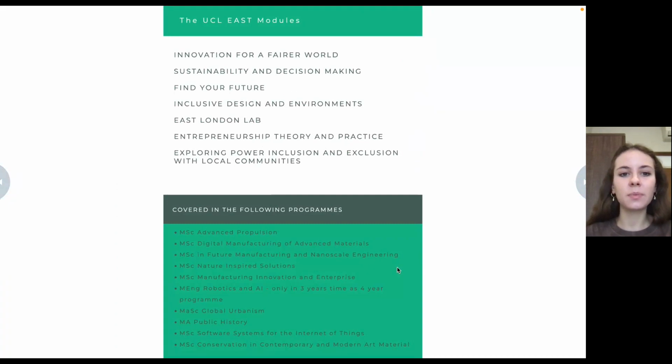Moving right along, I want to spend a little bit of time talking about the UCL East modules. So the UCL East modules are a suite of 7 modules which are new, and they were designed specifically for UCL East. In fact, even I myself managed to contribute to that design because I did some research with current students into their opinions and their preferences so that the modules could be the best they can for the future cohorts. And if you're interested, I can also share the report I created.